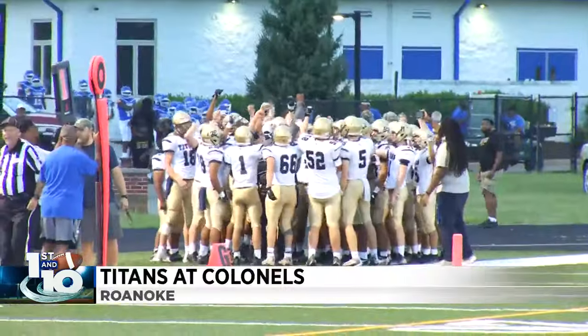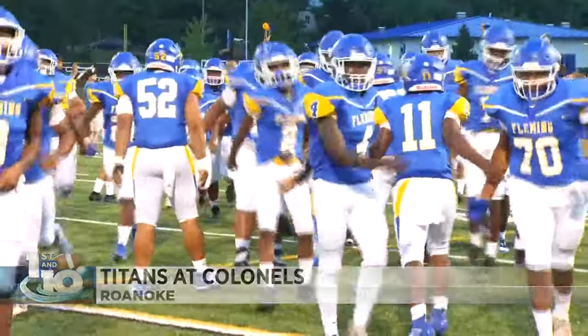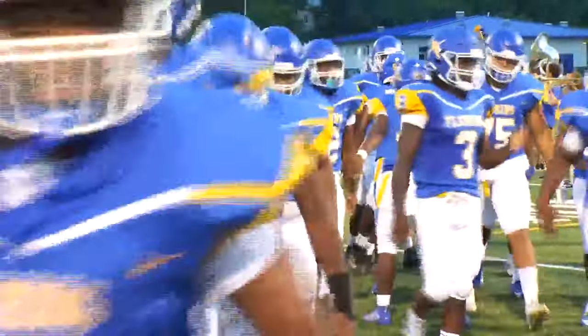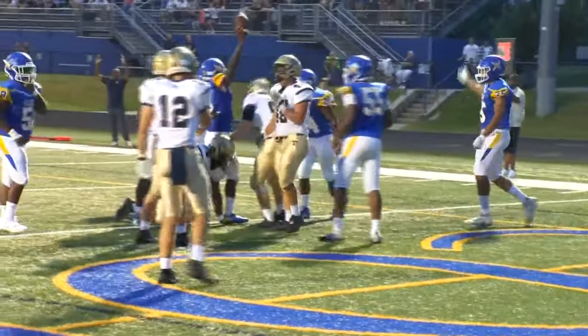Hidden Valley at William Fleming tonight. We're at the Cliff for a good one. Titans at the Colonels. And this was the Malachi Coleman show. Watch him take the ball. First points of the game, he is in. Fleming out to a 6-0 lead.